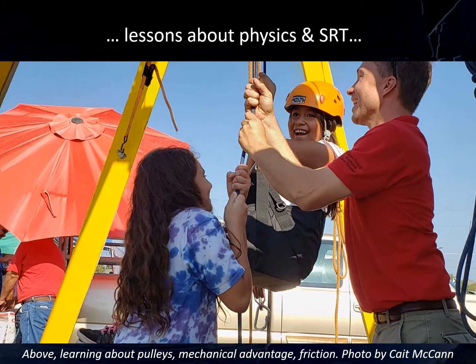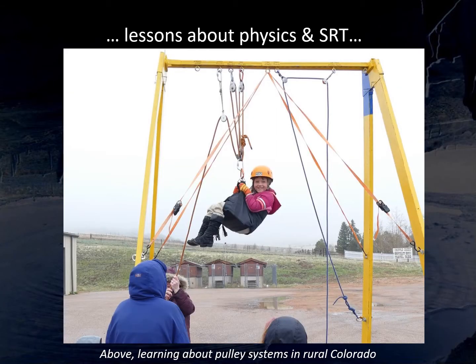We also teach kids about physics using our 12-foot vertical caving tower. Here's another picture of that tower, and the kids are learning about pulleys, friction, mechanical advantage, simple machines, and all, of course, while learning about vertical cave exploration.